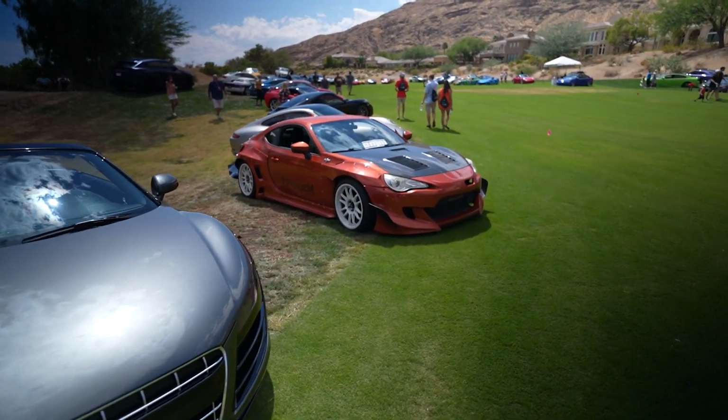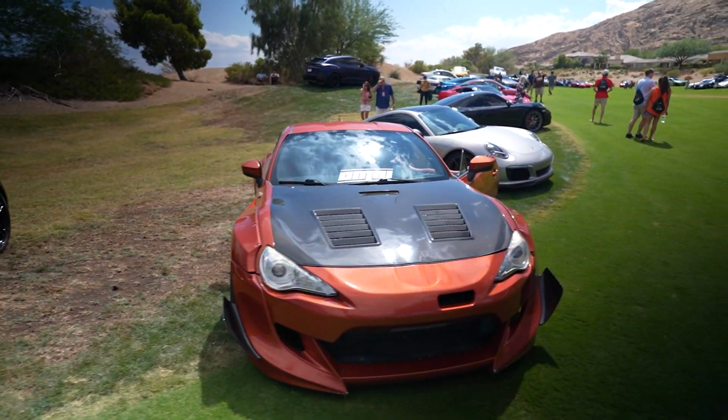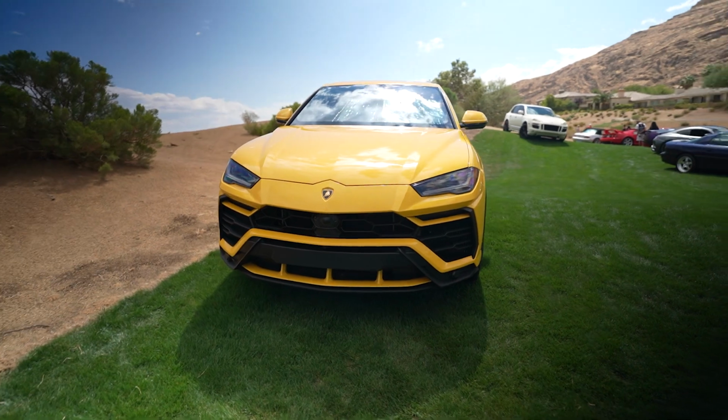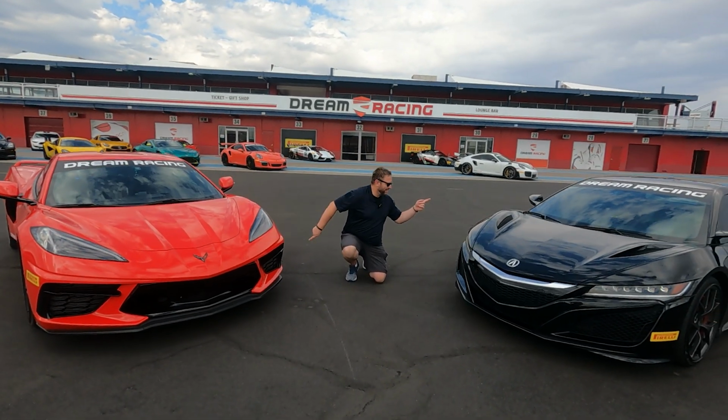This is a club. I've seen them around. This BRZ or 86, whichever, has I guess a Rocket Bunny kit. Fitment was not solid, but the Uruses, spotted this Urus up at Dream Racing, guys. I'm doing a lot of videos up at Dream Racing, a lot of local events.